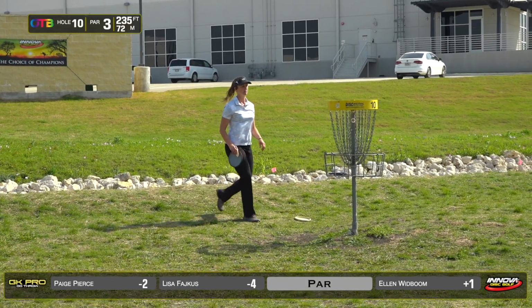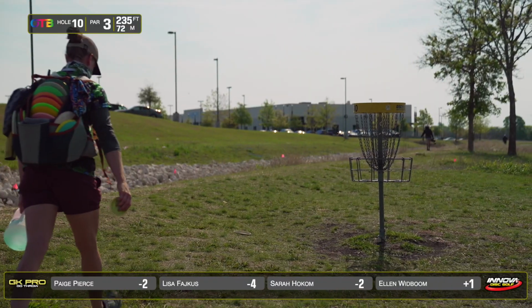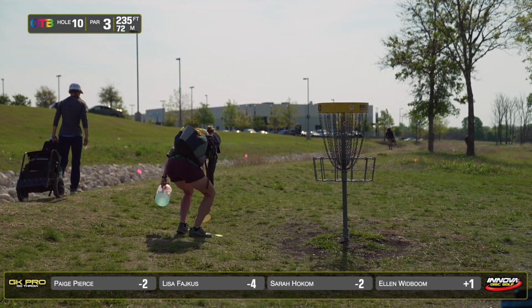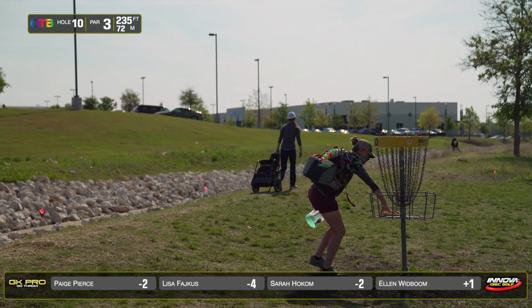Yep, par putt. Ellen will be tapping out her par as we move on to hole 11.